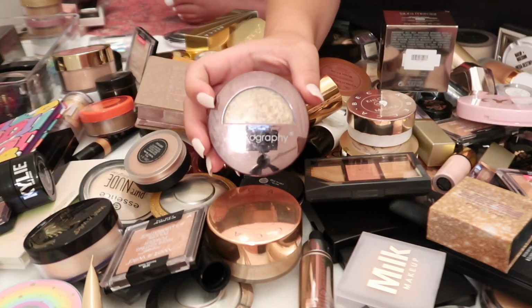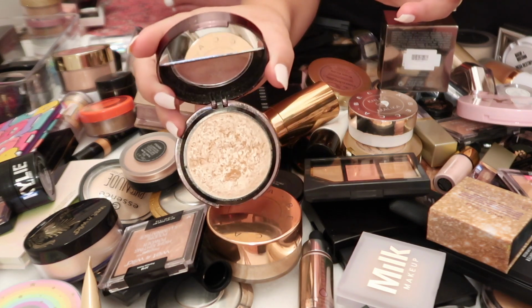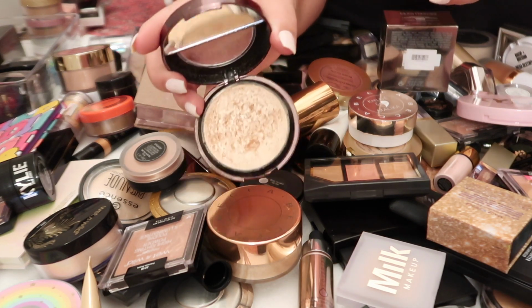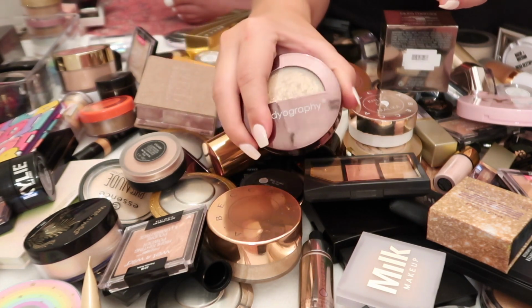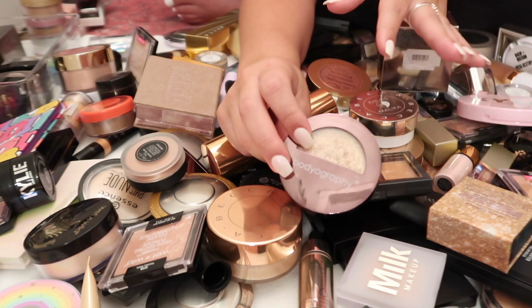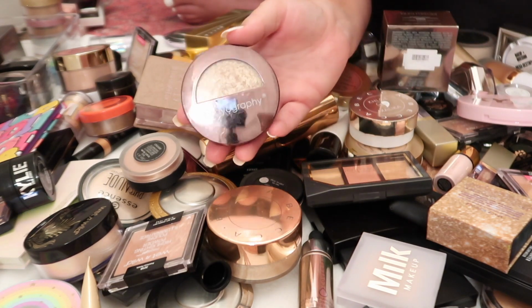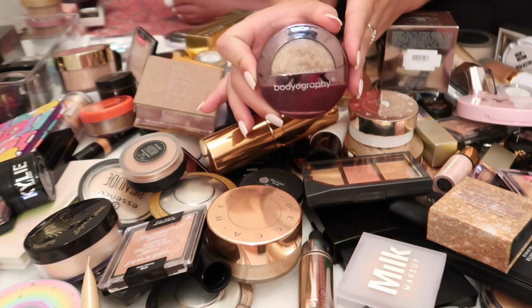I have this highlighter from Bodyography. This is called the From Within highlighter, and let me tell you, this is one of the most beautiful highlighters I've ever seen in my entire life. You can tell I've used the crap out of this. I love it so much. I highly recommend this. I never hear anybody talking about this brand or this product, so I feel like I kind of low-key discovered it. So I love it so much.